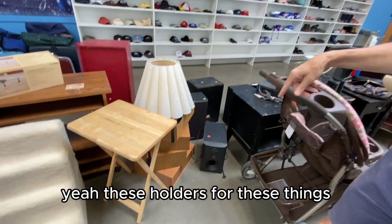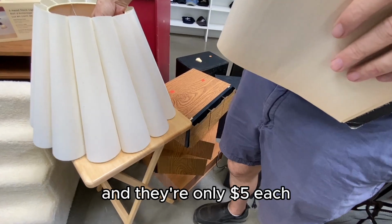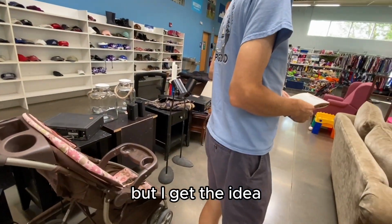Yeah, these holders for these things are supposed to be starting to sell, and they're only $5 each, so there probably is money in that if you're willing to ship that. I'm not too interested, but I get the idea.